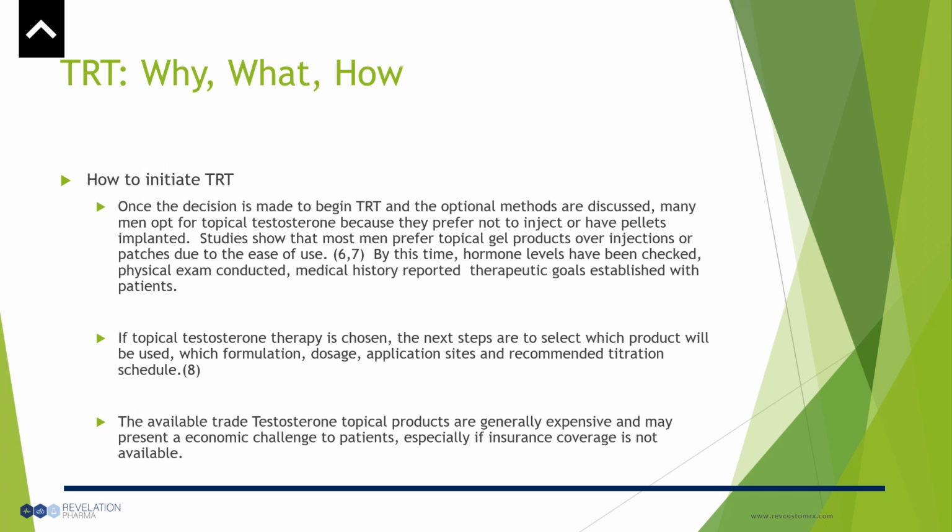So again, once we have decided that we're going to initiate and we've gone through the different methods of testosterone replacement therapy, a lot of patients will come to the conclusion they don't want to do injections. They don't want to go through a procedure to have pellets implanted. So they kind of fall on the topicals. Obviously, if there was really good therapy using orals or sublinguals, they'd probably go that route, but topical typically presents better therapeutic outcomes for most patients.